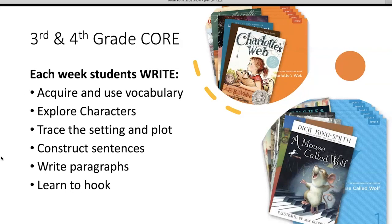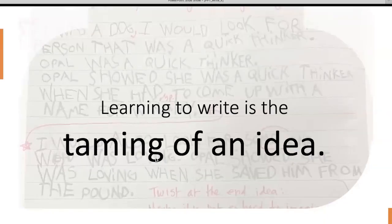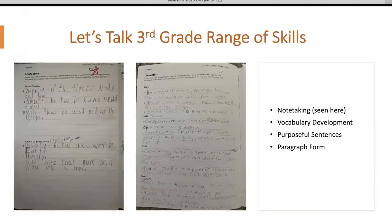Here we go. Okay, so learning to write is actually the taming of an idea. And it all begins in the 3rd grade. We've given them all these wonderful skills in kindergarten and the 1st grade. In the 2nd grade, they've practiced those skills. In the 3rd grade, they're really ready to tame a big idea. They're ready to be offered a prompt and to come up with an idea and to do the work of taming that idea onto the page. So let's talk 3rd grade.